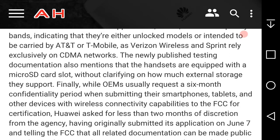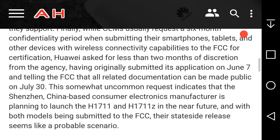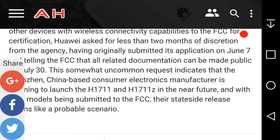Finally, while OEMs usually request a 6-month confidentiality period when submitting their smartphones, tablets, and other devices with wireless connectivity capabilities to the FCC for certification, Huawei asked for less than 2 months of discretion from the agency, having originally submitted its application on June 7th, and telling the FCC that all the related documentation can be made public on July 30th. This somewhat uncommon request indicates that the Shenzhen, China-based consumer electronics manufacturer is planning to launch the H1711 and the H1711Z in the near future, and with both models being submitted to the FCC, the statewide release seems like a probable scenario.